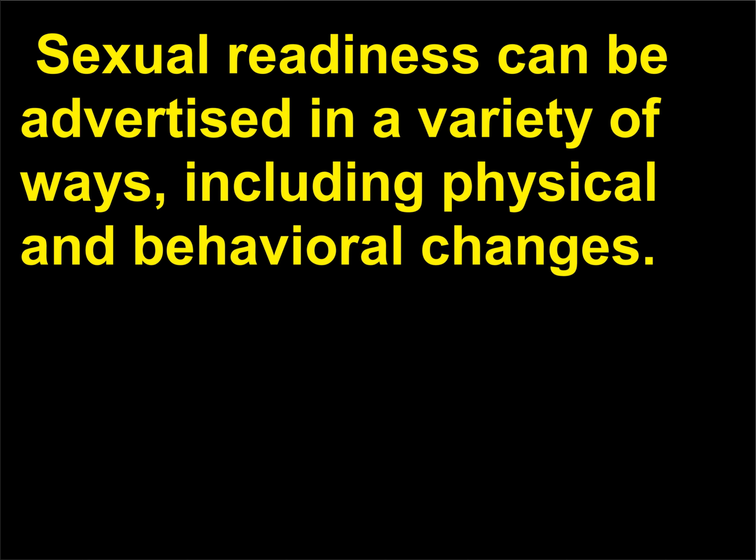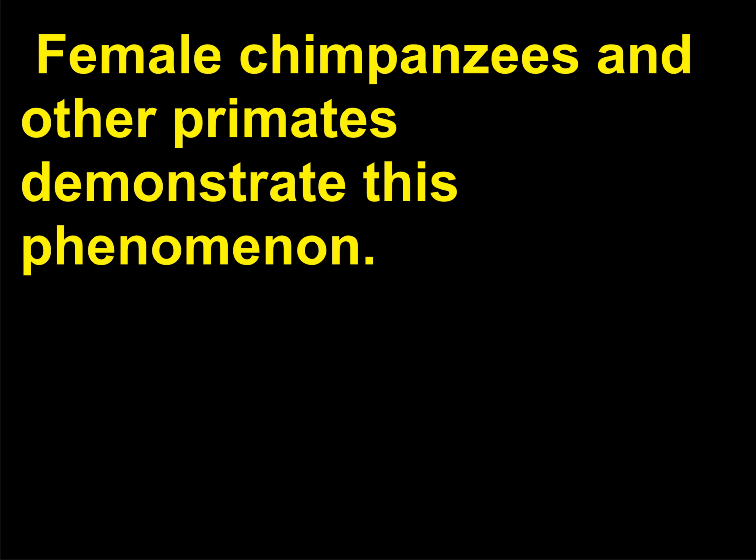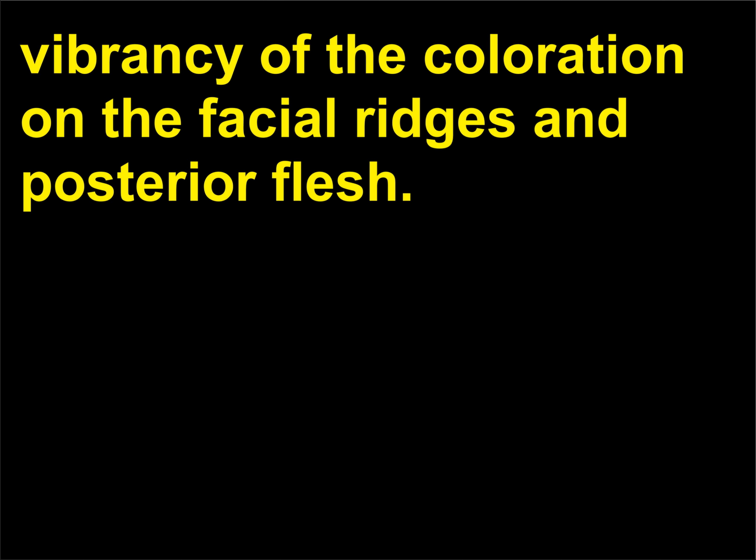Sexual readiness can be advertised in a variety of ways, including physical and behavioral changes. Among females in species with estrus, it is common to see a swelling of the external genitalia. Female chimpanzees and other primates demonstrate this phenomenon. Male mandrills exhibit sexual maturity and dominance by the vibrancy of the coloration on the facial ridges and posterior flesh.